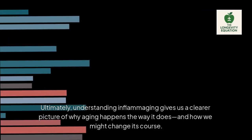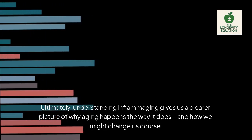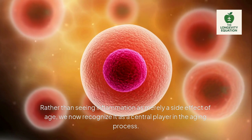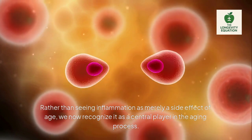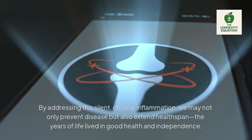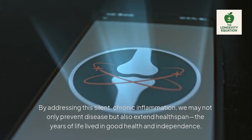Ultimately, understanding inflammaging gives us a clearer picture of why aging happens the way it does, and how we might change its course. Rather than seeing inflammation as merely a side effect of age, we now recognize it as a central player in the aging process. By addressing this silent, chronic inflammation, we may not only prevent disease but also extend health span, the years of life lived in good health and independence.